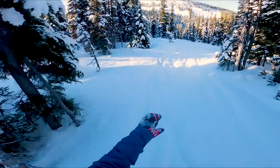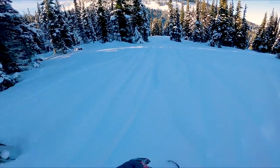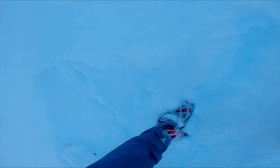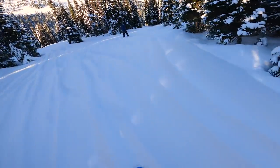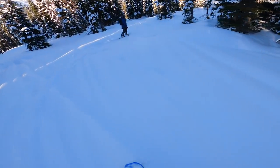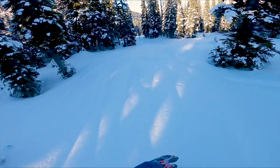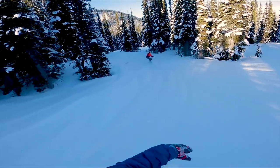You guys can kind of hear it now because I'm total flat base, but there's a huge crust under here. Oh my god! There it is! That crust is something. Camera guy's here. Work the terrain, keep your base flat.